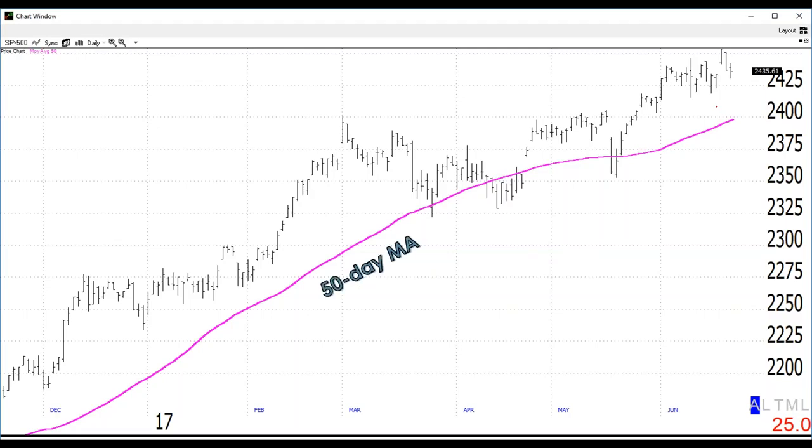Let's take a look at the Ps. And I have the 50 plotted for you here. And look at where the 50-day moving average is. It's right at this 2400 level. Well, what's 2400? 2400 is the top of the prior range. So again, how do we know? So we need to watch that level. Again, not a line in the sand, but we need to watch to see if it gets retested.